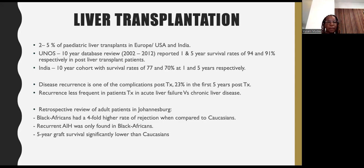Again, there is positive data with regards to survival rates for patients in South Africa that have been transplanted for autoimmune hepatitis. There's been a retrospective review that was done for adult patients in a hospital in Johannesburg, where they also reviewed their post-transplant patients with autoimmune hepatitis. So they reviewed the characteristics of the patients and actually found that Black Africans had a 4-fold higher rate of rejection when compared to Caucasians. Recurrent autoimmune hepatitis was actually only found in Black Africans, and 5-year graft survival was significantly lower than Caucasians.